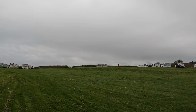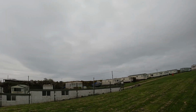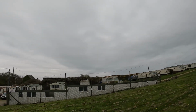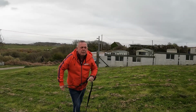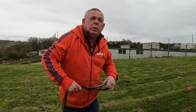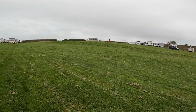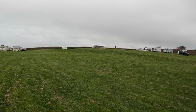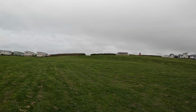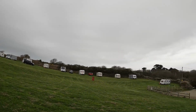Yesterday we took the coast walk into Solva, and I think that took us about an hour and a half. It would only have taken us an hour, but we were taking our time, doing a bit of filming and stopping to have a look and take pictures. But it's a beautiful walk. We covered just under 4 miles, and it was an absolutely stunning walk.